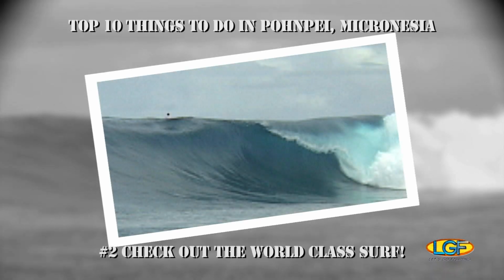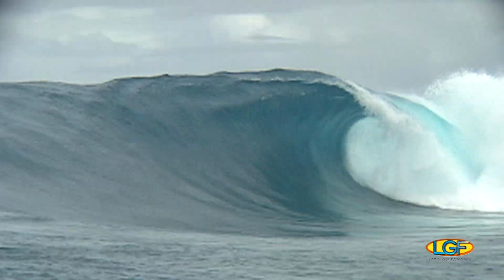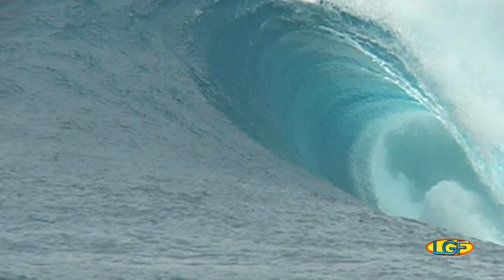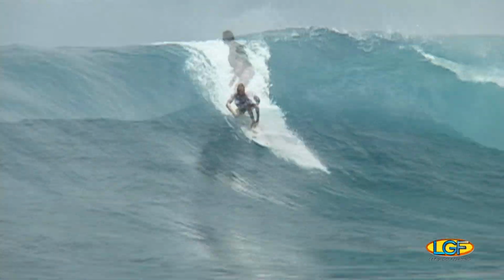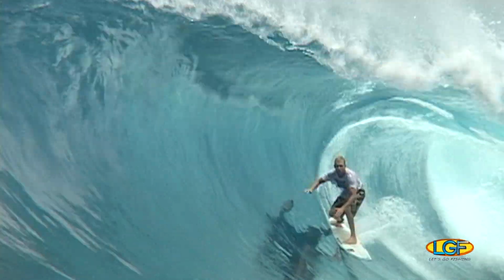Number 2, get ringside seats to the Pohnpeian surf that some describe as the best in the world. You don't have to be a pro to appreciate this, but you might want to be sure you know your limits before you jump in. Watching the masters tame these waves will make anyone wish they could surf too.